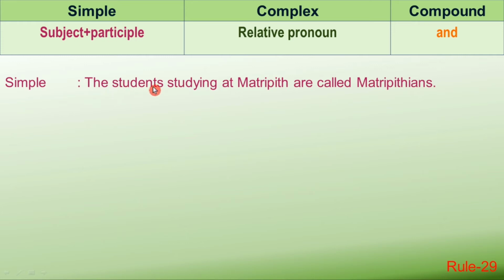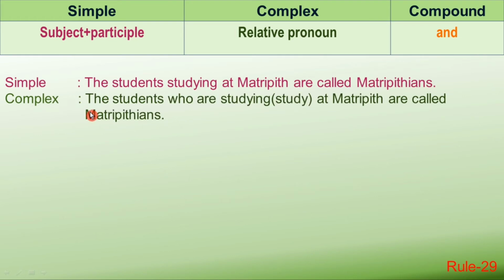The students studying at Matripit are called Matripitians. In complex, after the subject, the students, the relative pronoun who has been used. Present participles are replaced by indefinite or continuous tense. For that, I have written who are studying, and the other parts have not been changed.